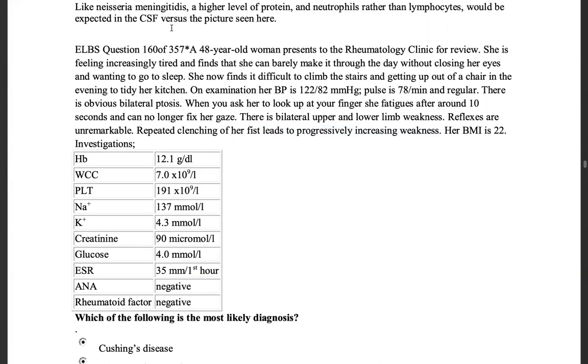rheumatology clinic for review. She is feeling increasingly tired and finds that she can barely make it through the day without closing her eyes. Okay, and wanting to go to sleep, she now finds it difficult to climb the stairs and getting up out of the chair in the evening to tidy her kitchen. Examination BP okay, pulse okay, regular. There is obvious bilateral ptosis. When you ask her to look up at your finger, she fatigues after around 10 seconds and can no longer fix her gaze. There is a bilateral upper and lower limb weakness and reflexes are unremarkable.